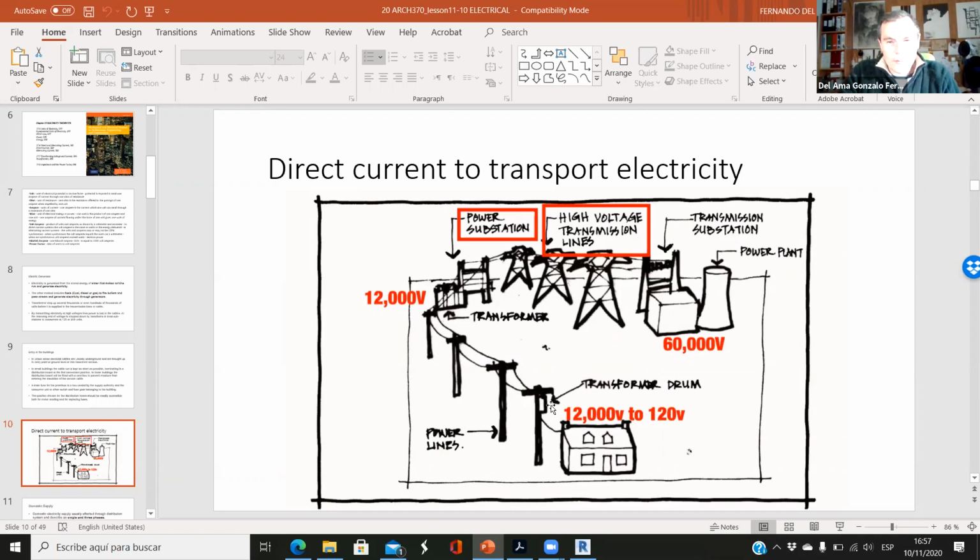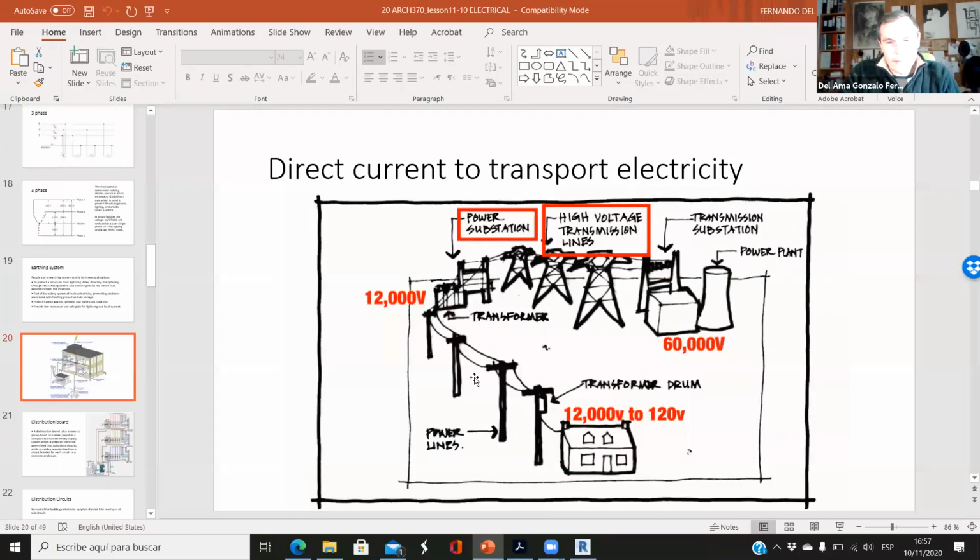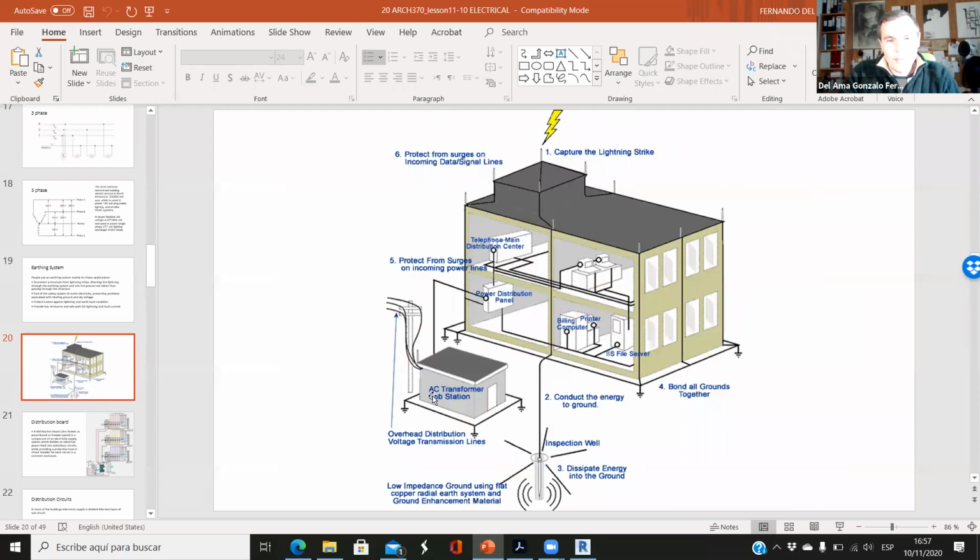Sometimes we have this transformer drum here. Sometimes in our buildings, if the building is big enough, we have a transformer substation in our building. So I'm sure that in King State College, in the campus, there's something like this. There's a building itself, which is this transformer substation. It takes electricity at 12,000 volts, and then it transforms this, and then it feeds all the buildings that we have in campus.